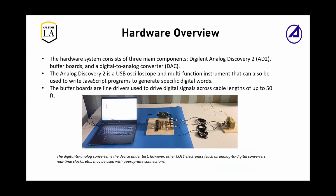Next slide, okay. Our hardware consists of 3 main components: the Digilent Analog Discovery 2, the 3 buffer boards to drive the 3 digital signals, and a digital to analog converter. The Analog Discovery 2 is a USB oscilloscope multifunction instrument that the software team used to write JavaScript programs to generate specific digital words. The buffer boards were used as line drivers to drive digital signals across large cable lengths of up to 50 feet. Lastly, the DAC was used to convert the incoming digital words into analog signals. But more importantly, it was used as a device under test for radiation testing to see if radiation would cause the device to fail. Next slide, please.